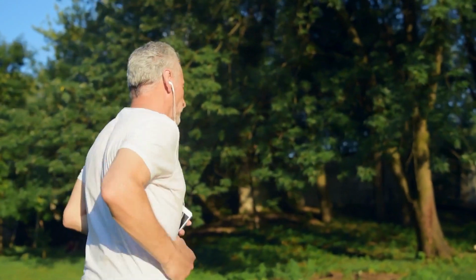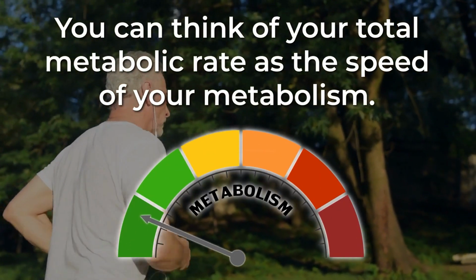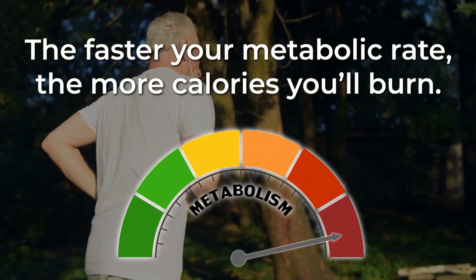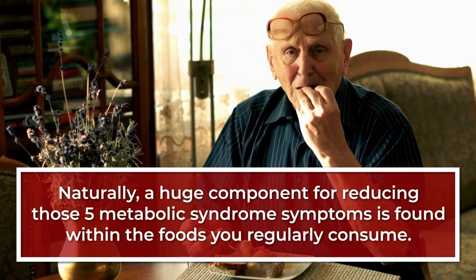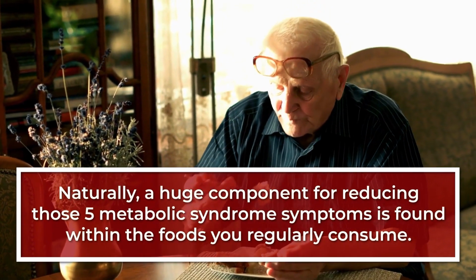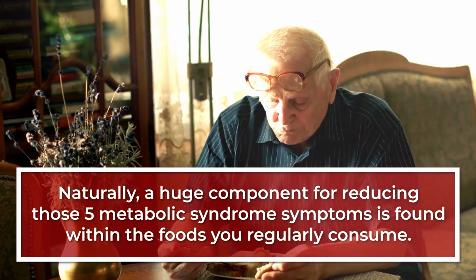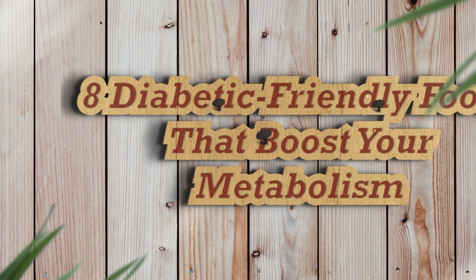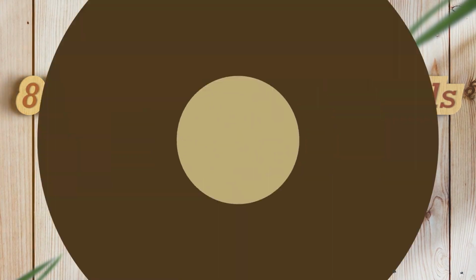So, altogether, you can think of your total metabolic rate as the speed of your metabolism. The faster your metabolic rate, the more calories you'll burn. Naturally, a huge component for reducing those 5 metabolic syndrome symptoms is found within the foods you regularly consume. So, it's time to get to the list. Here comes 8 diabetic-friendly foods that boost your metabolism.